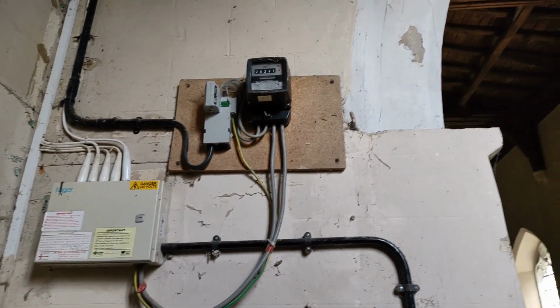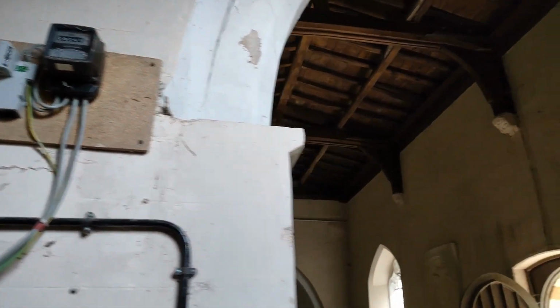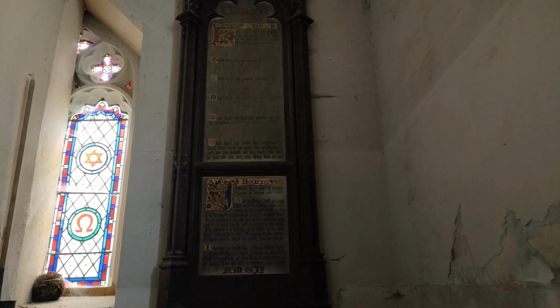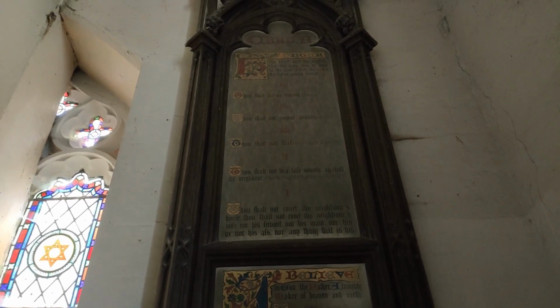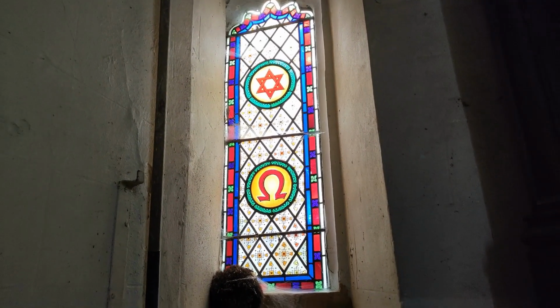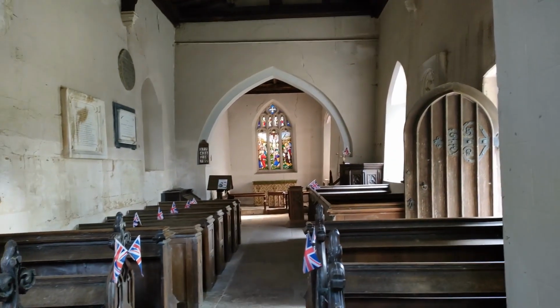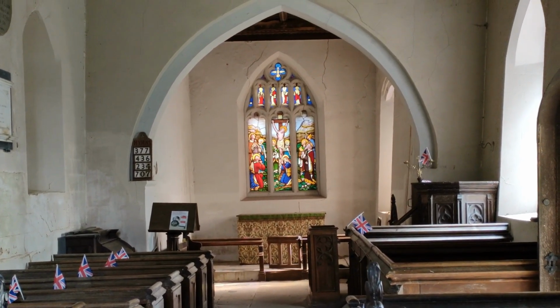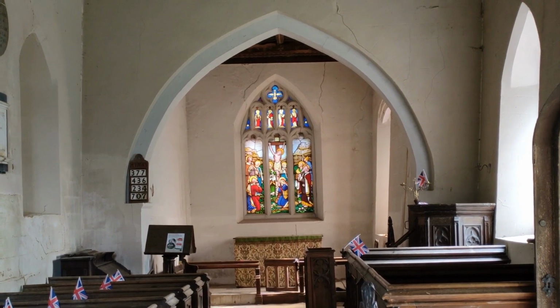Even churches have to have an electric meter. And we have another one of these on the other side. It's a bit dark. You'll have to excuse me if that doesn't come out very well. And another pretty stained glass window there. As you stand at the back of the church, and I'll try and zoom in a little bit closer to that window, maybe you can get some idea just how vibrant it is from here. It really does stand out.